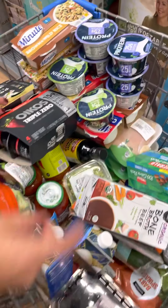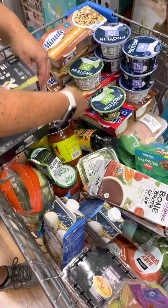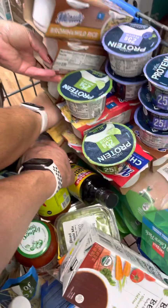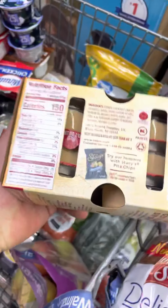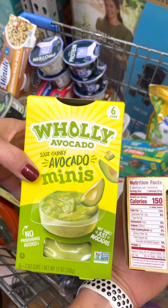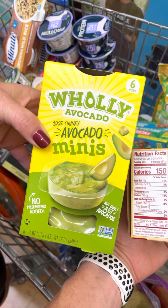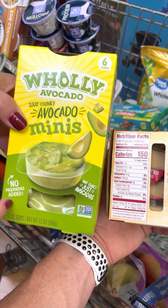Going on to the prepackaged stuff that he is talking about, I also have, I think they're stuffed in here somewhere, individual packs of hummus and individual packs of fresh guacamole. So this is a very good way if you are having raw vegetables, that I have a bag of raw veggies to pair with the hummus or the guacamole.